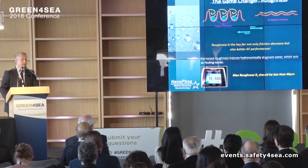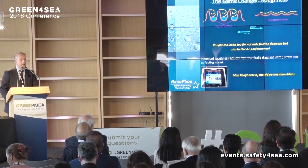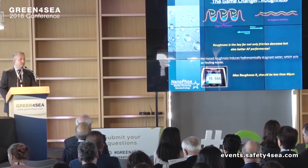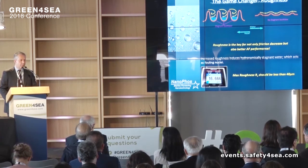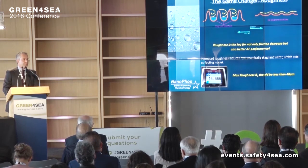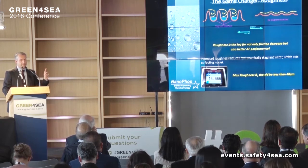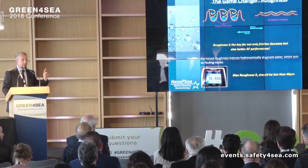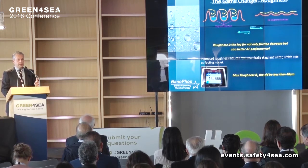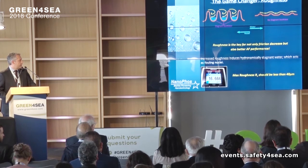The game changer in anti-fouling coatings will be, in the next years, the roughness. And the roughness is not only because it will reduce the friction coefficient and reduce the fuel consumption, it's because smoothness will present better anti-fouling performance. You can see there the two-bit pattern of water in a rough coating. It means that the water can become stagnant in certain areas, and these areas will present fouling nuclei. Fouling will start from there. So the important thing is to drop below 40 or 50 microns in initial roughness in order to have better anti-fouling performance.